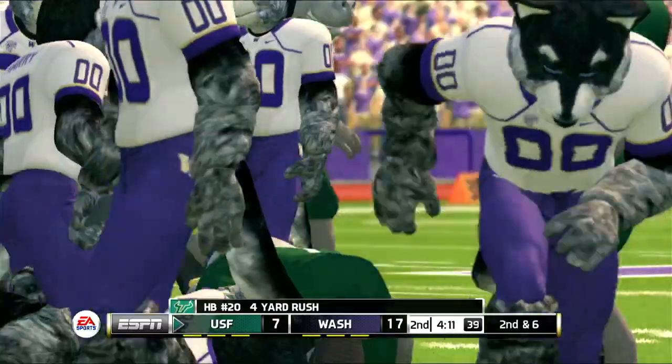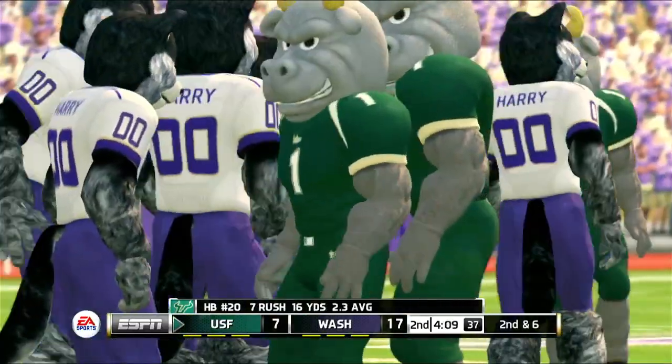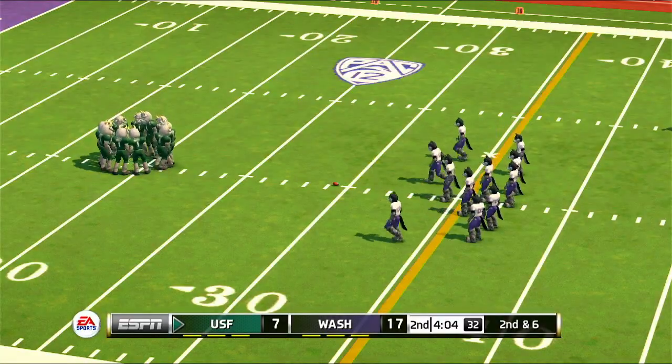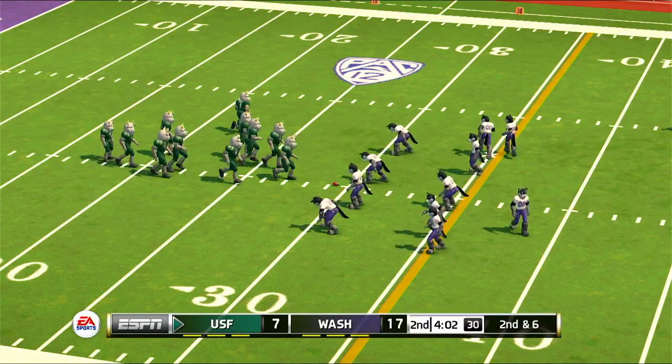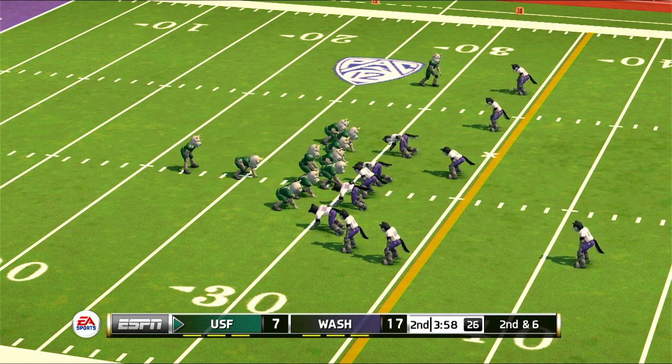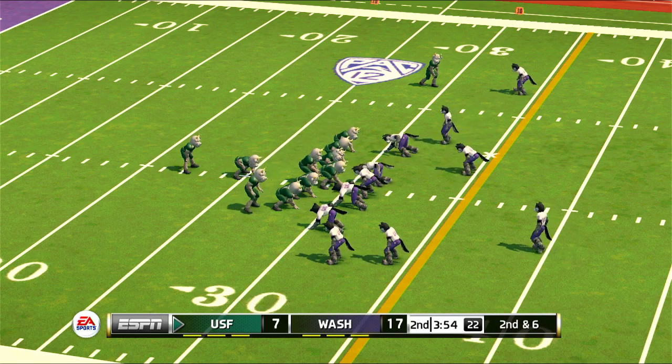Side run there. That's good for a gain of 4 yards. That makes it second and 6. From their own 29-yard line, it's second down. Mike 10. Here we go. 180. 180.